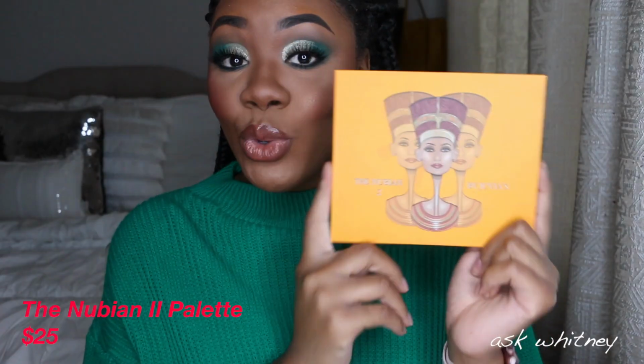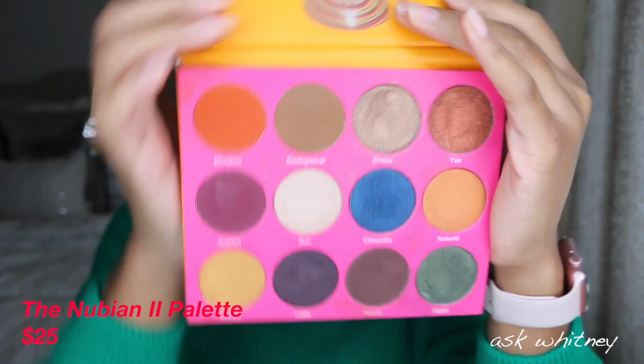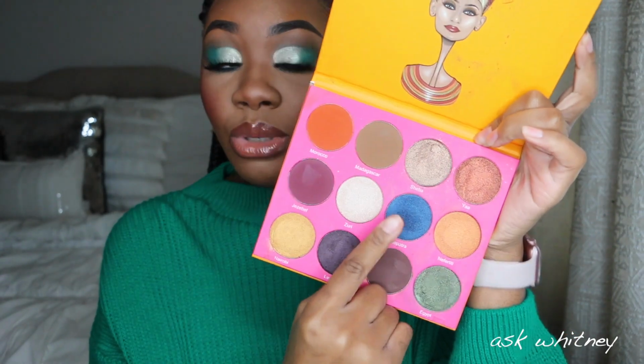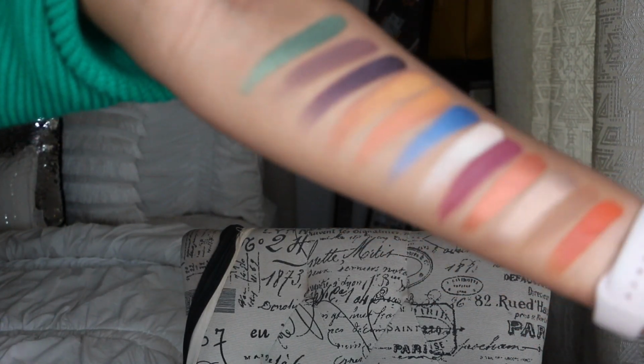Next, we have the Nubian 2. This is actually the very first palette of theirs that I bought from them. And it looks like this. Personally, I feel like this is a nice to have but not really necessary. Oh, and by the way, my last tutorial I did use this blue, so if you're interested in that, I'll link it down below. But I personally don't feel like this palette is necessary.